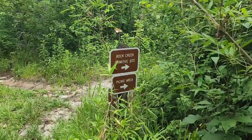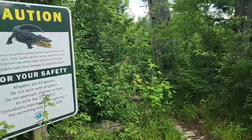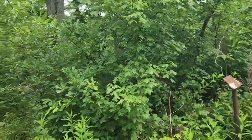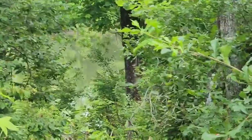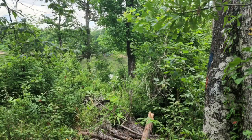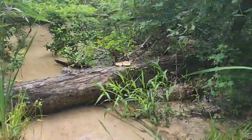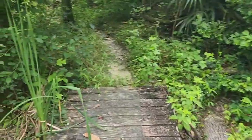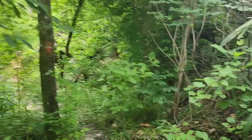All right, my goal was to go to Rock Creek Primitive Site, which appeared to be roughly a mile. And, you don't need to tell me, but I don't know where the river's at. Looky there. There's the river. A little bridge crossing, small creek. Water looks pretty good. If you had to, you could filter it and drink it. It's flowing.